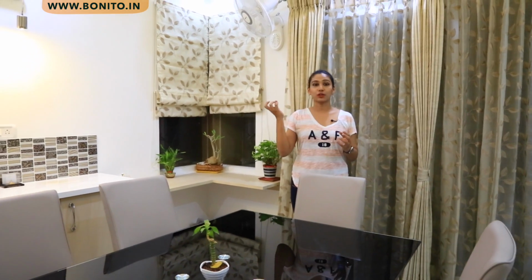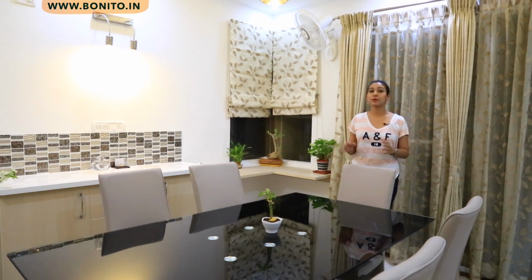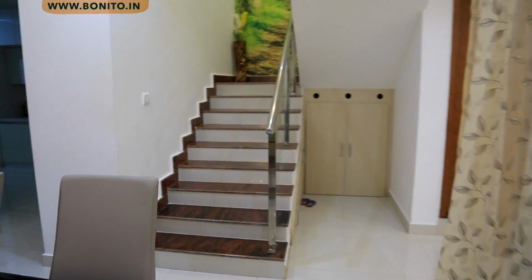It's a periphery with rectangle in between, and there are spotlights and cove lights in between. So on the whole, very simple design but very eye-catchy. In the dining area, we have a staircase which leads you to the floor up.